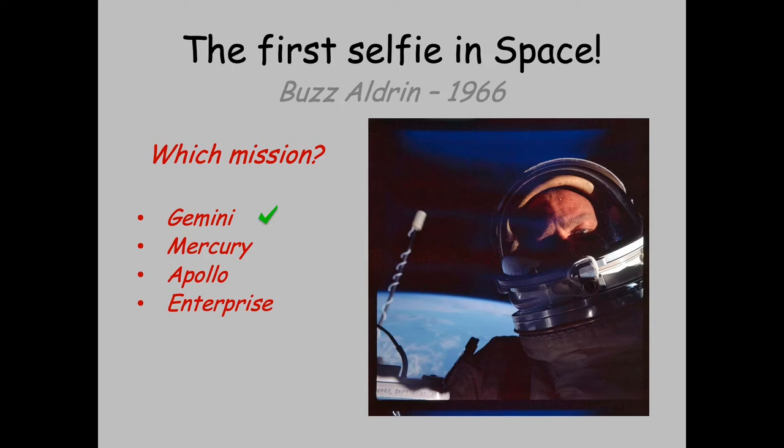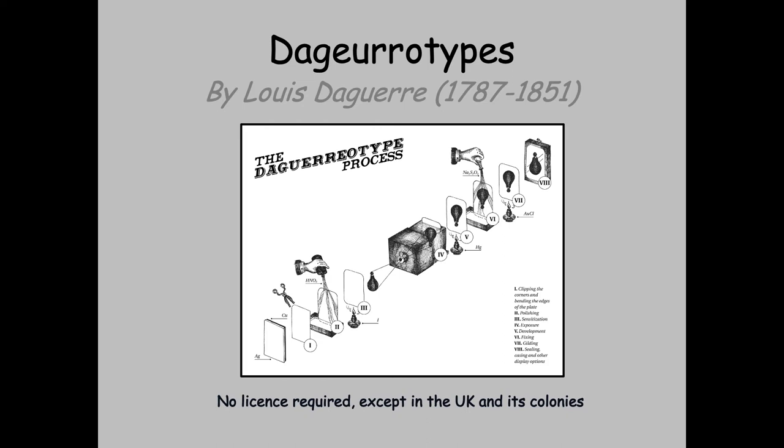Now let's go back to the daguerreotype. An interesting story about the daguerreotype is that it was invented by Louis Daguerre in collaboration with the son of the previous person, Nicephore Niepce, and essentially, in the end, it was distributed freely with instructions and everything to the world. So photography was basically made available for humanity with no license required to use it, except in the UK and its colonies, for a long history that I'm not going to explain, but you can look up. And we actually can look up. Yes, we can look it up.